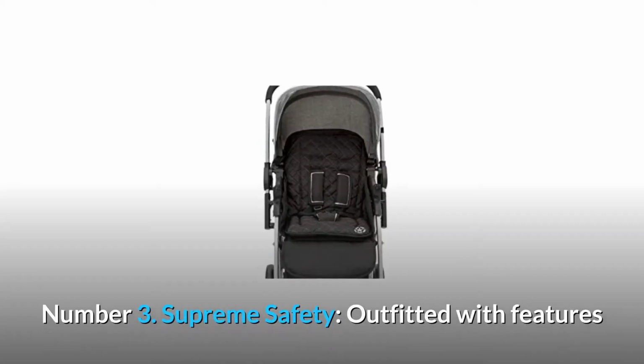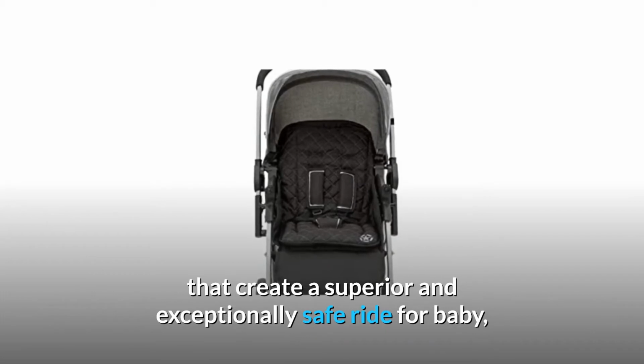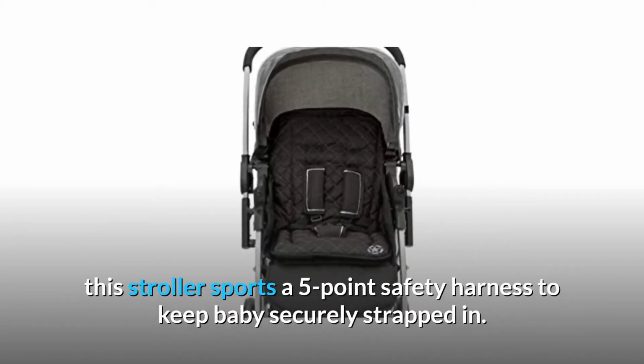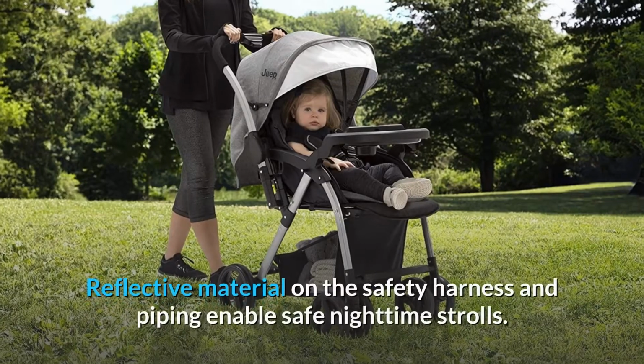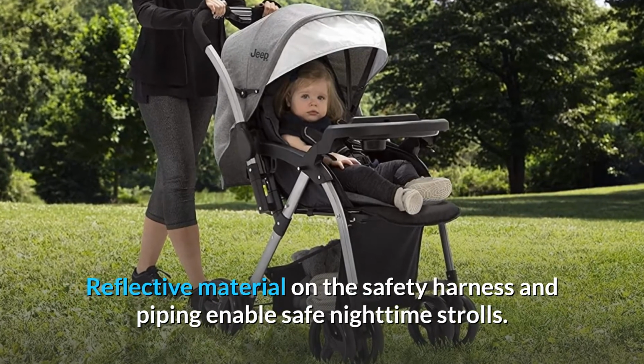Number 3. Supreme safety. Outfitted with features that create a superior and exceptionally safe ride for baby, this stroller sports a 5-point safety harness to keep baby securely strapped in. Reflective material on the safety harness and piping enable safe nighttime strolls.